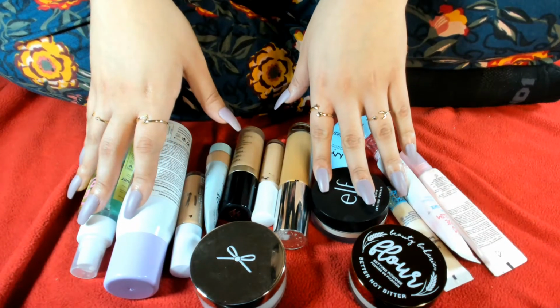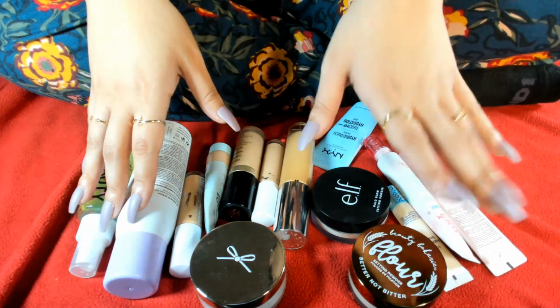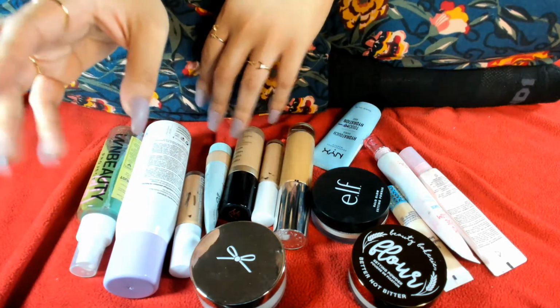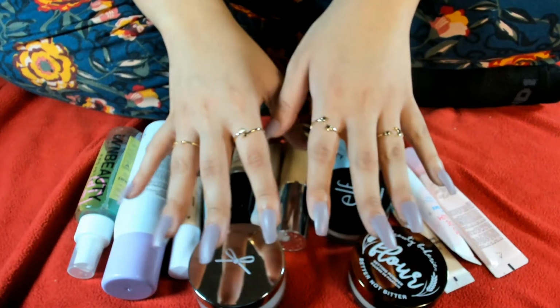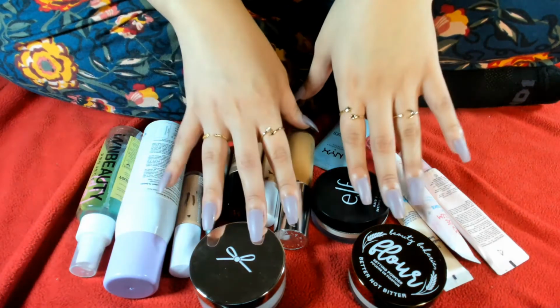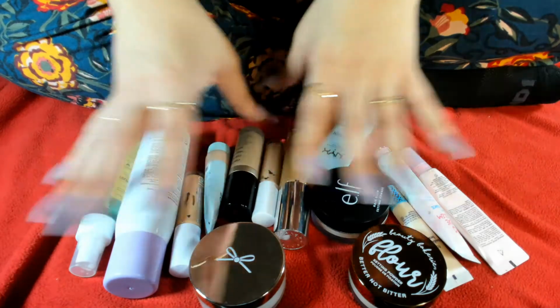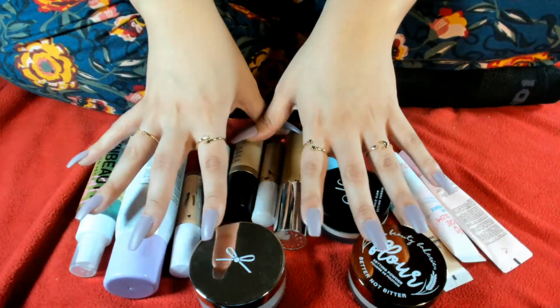For this video, we're going to be going through base products. So we are doing primers, setting sprays, concealer, foundation, powder. I decided to split them up into different categories. So there's going to be one for like cheek products, one for eye products, so on and so forth. This first one, we're going to start off with base products.